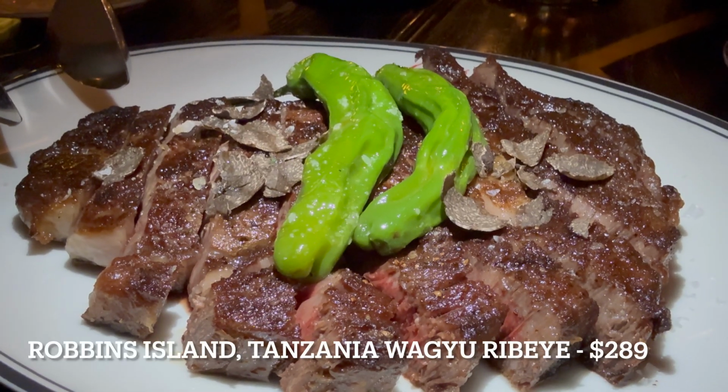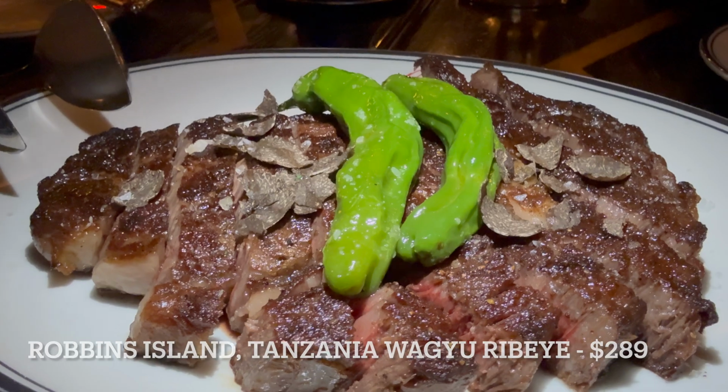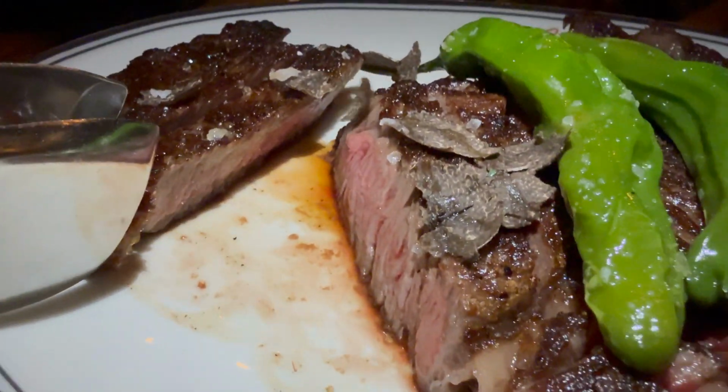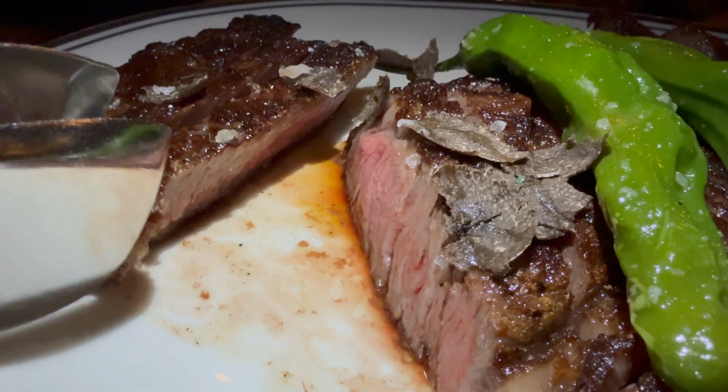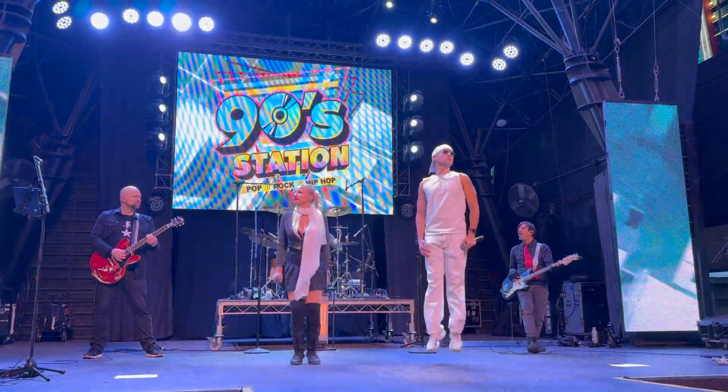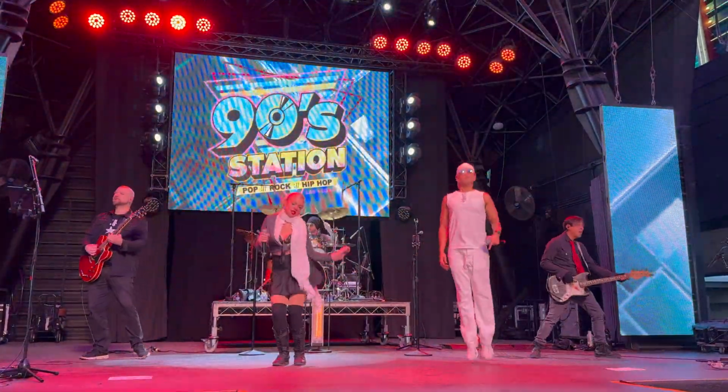The ribeye was good, but it was covered with shaved truffle, and I am very averse to truffles. I do think Barry's is a good steakhouse, and I would try it again. I would just want a quieter table and no truffle. And back outside on Fremont Street, things were going strong.